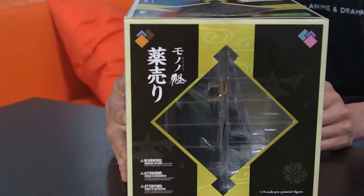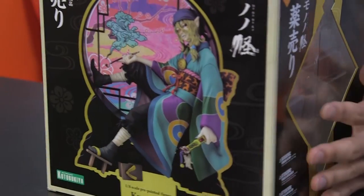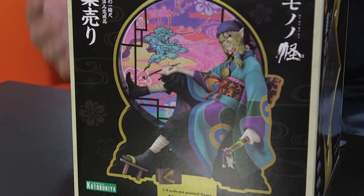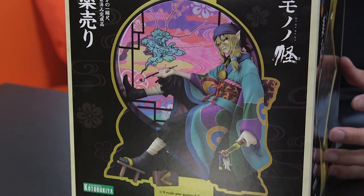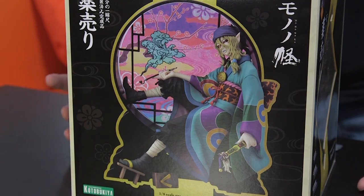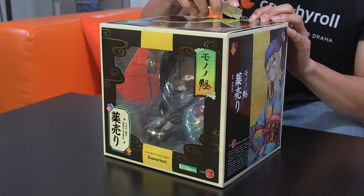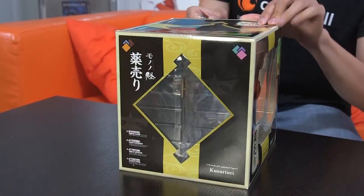If we turn to the side, nothing there. Clear window again. In the back, you see how the figure is supposed to look with the full sculpt. Everything is pulled out. If you notice the back of it, we'll take a closer look at it later. It's really cool, super colorful. I love it. I'm ready to pop this open and see where it goes from there. Go. Cut this tape. This right here.